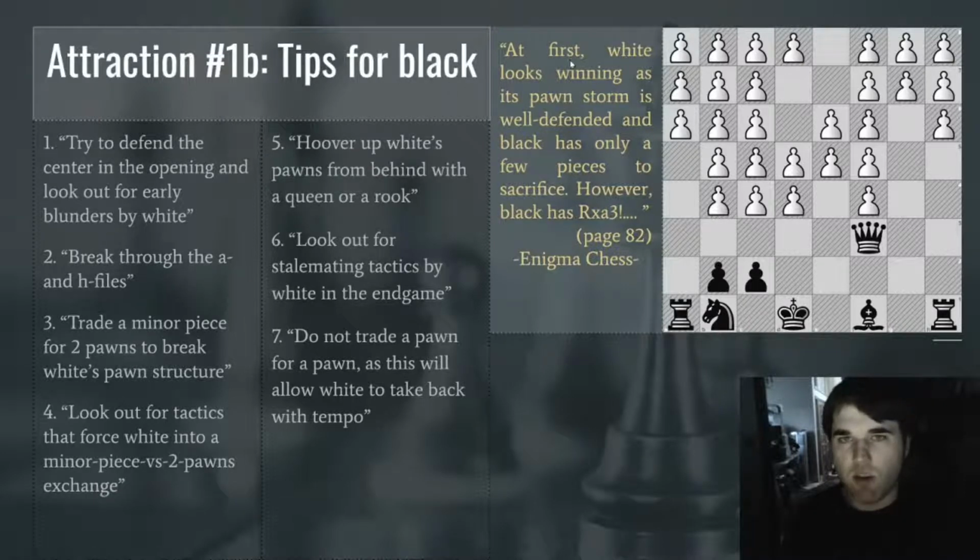Alright, on the top right, I have another quote about this diagram. That's right, in this position, black can sacrifice the rook on a3 because after white takes it, black can bring his queen to a4, threatening to take on a3, and then if white defends with b2, black can take the c2 pawn and break through. So that's on page 82.